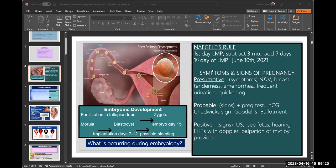Okay, so if the first day of her last menstrual period was June 10th, then we're going to go back 3 months: May, April, March. Then add 7 days, March 17th, 2022 would be her due date. If the first day of her last menstrual period was June 10th, it's going to be March 17th, 2022. That's how we calculate approximate due date.